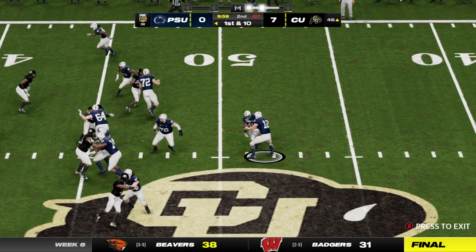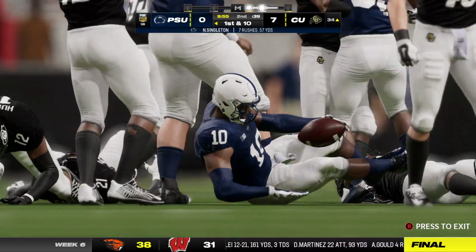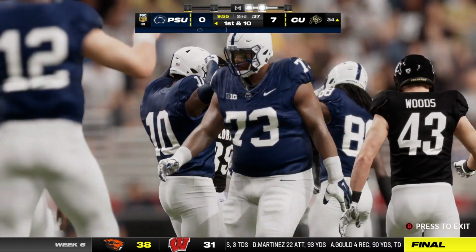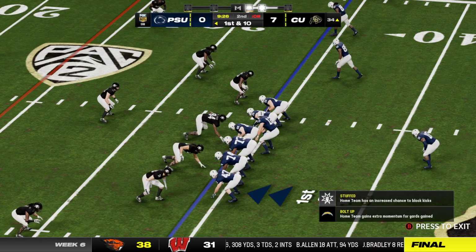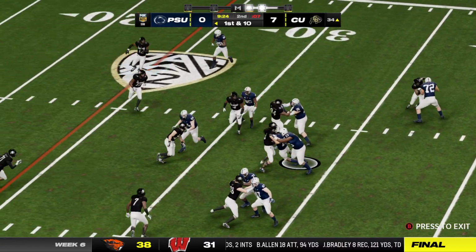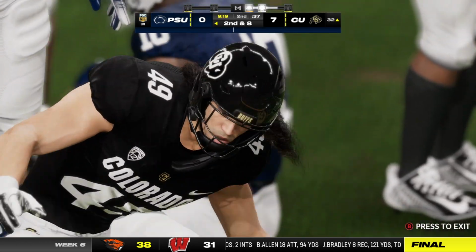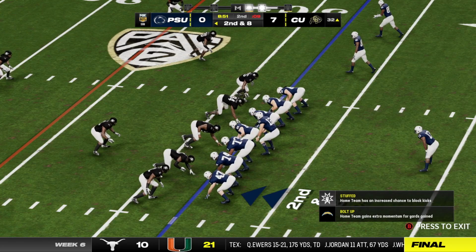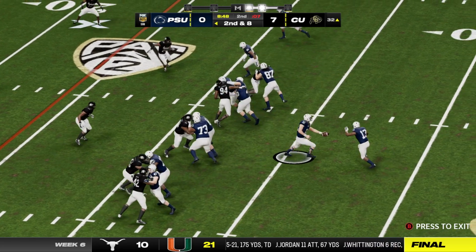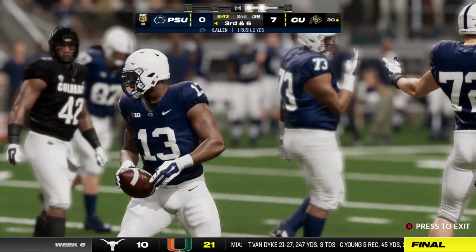Here's another 1st and 10. Now a handoff up the middle. Singleton. And good space to operate there as he takes this down inside the 35-yard line. From the 34 now, here's 1st and 10. They'll keep it on the ground. Singleton. And he can only manage to get a couple. 2nd and 8 coming up. From the 32-yard line now, here's a 2nd and 8. Now a carry for Allen. And only able to get 2 here.